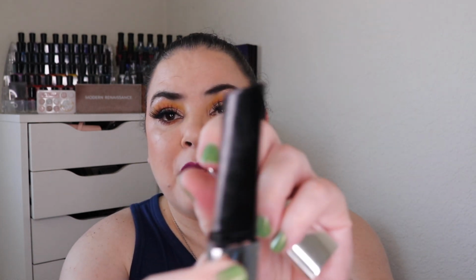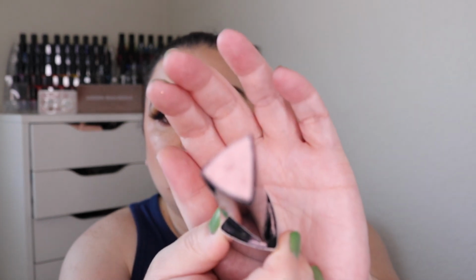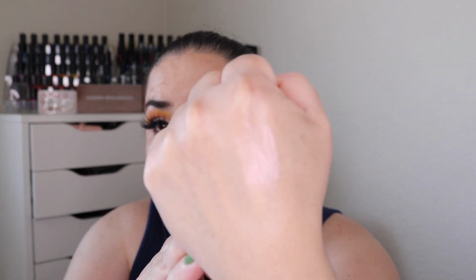Next, I have a highlighter empty. This one is from Hourglass. This is the Vanish Flash Highlighting Stick in the shade Pink Flash. This is it rolled all the way up. There is still a little bit of product down there. Can I even get a swatch out? Not really. It is scraping my hand. You can kind of see it right there, but I am happy that this one is gone.